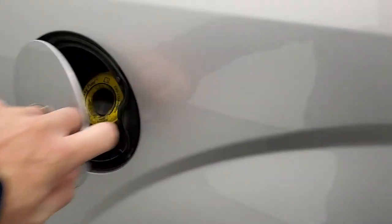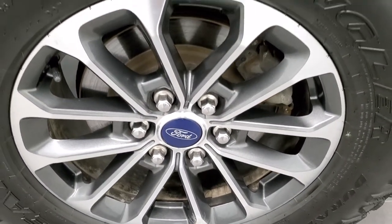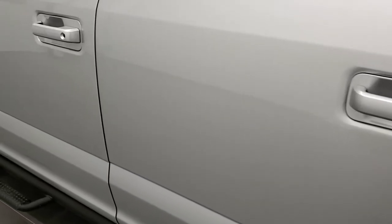It does come with the Capless fuel fill. And for full disclosure, this back rim, excellent shape as well. Down the rest of this side of the truck, no dents or dings in the doors.